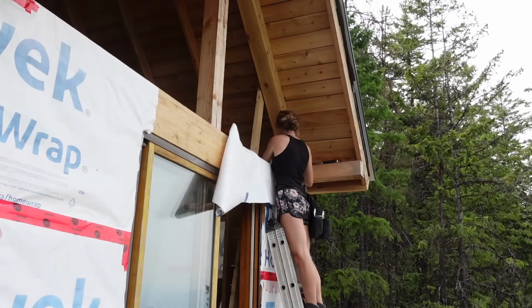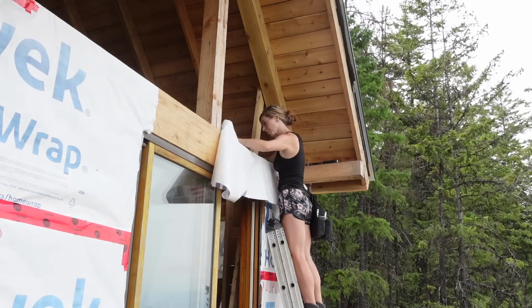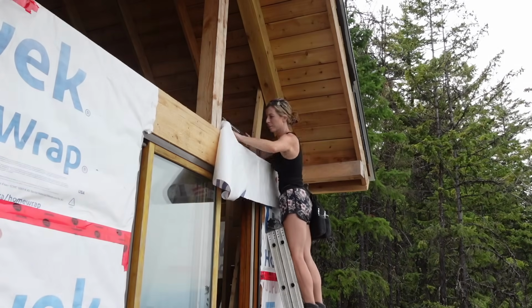Ugh. Wouldn't that suck if they broke? Or they didn't fit?